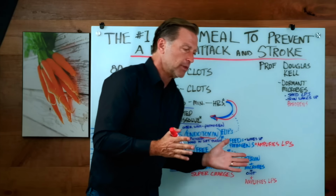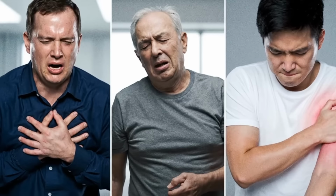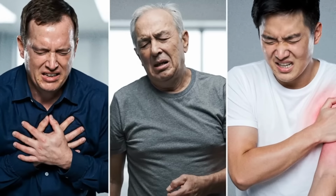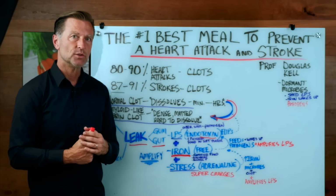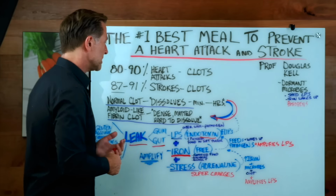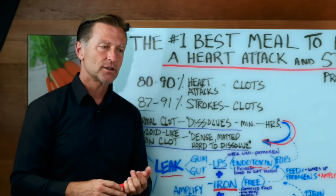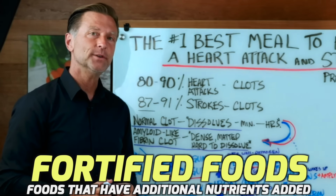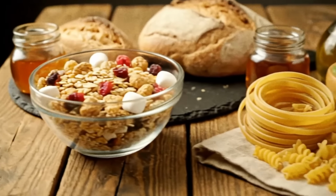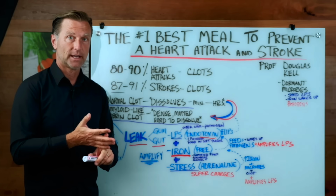This is why people that have certain genetic problems with too much iron are at risk for heart attacks and strokes and inflammation. You need to be cautious about taking too much iron, especially as you age, and especially if you have endotoxins. So where does this extra iron come from? Well, a lot of times it comes from fortified foods. They fortify cereal, bread, and pasta with this iron, okay?